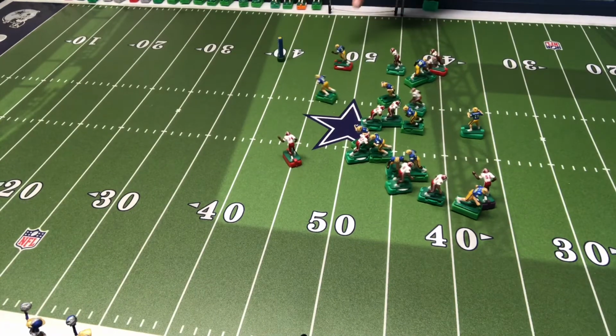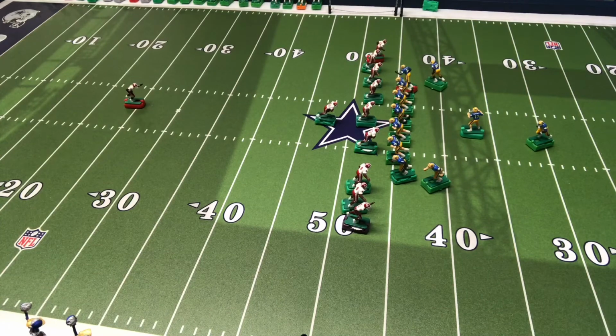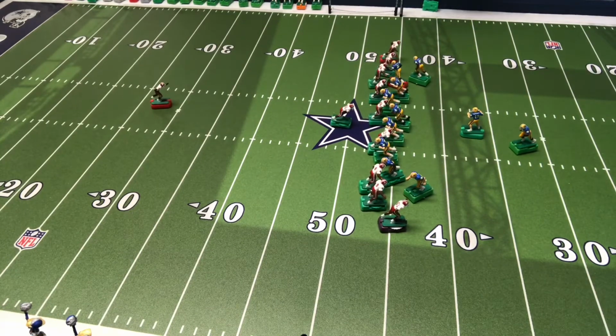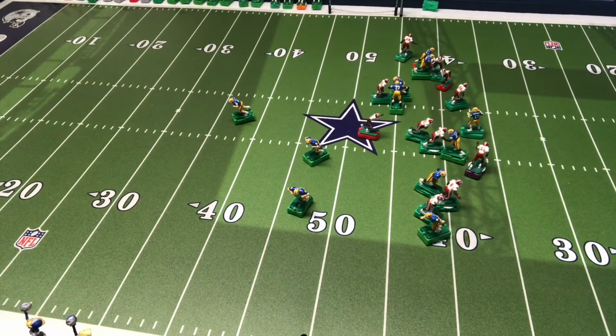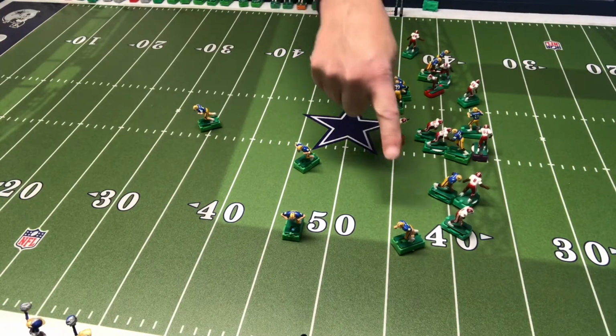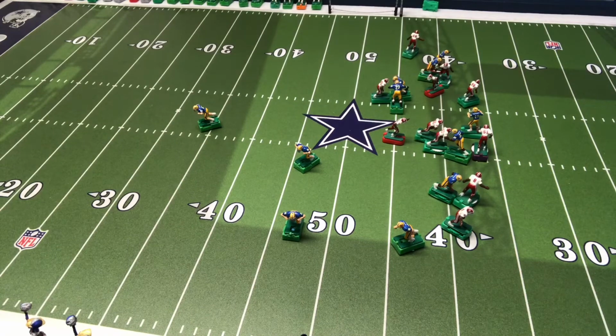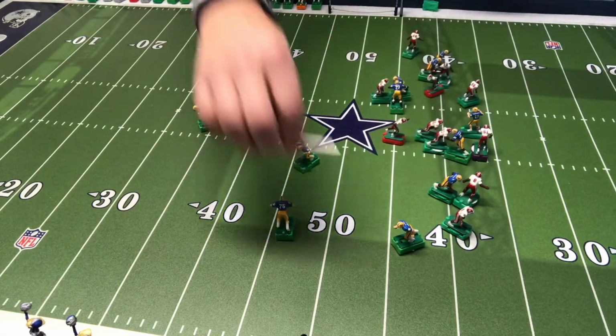Number 34. He missed it to the right. 2nd down and 10 for Pittsburgh. Quarterback is back to pass again. Looks like he's got number 89. It's a white stick. Number 89 for Pittsburgh.